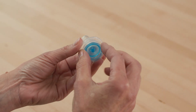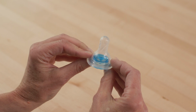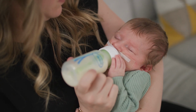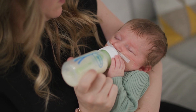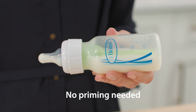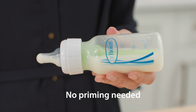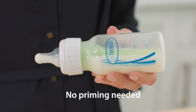There's a one-way valve in the nipple that makes the nipple be a compression-only nipple. The baby only needs to use compression or some squeezing of the nipple in order to get milk to flow. That's because of the one-way valve in the Dr. Brown specialty feeding system. The baby feeds with a specialty feeding system by compressing the nipple, and then liquid fills the nipple and it stays in the nipple because of the one-way valve.